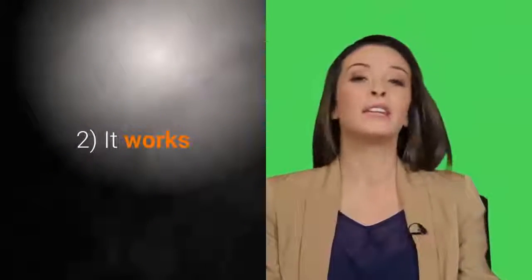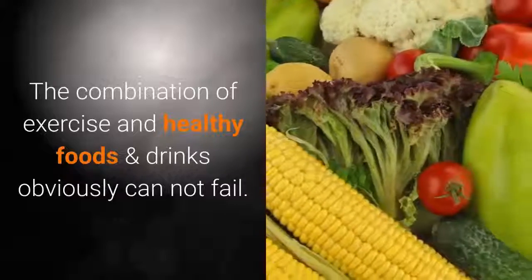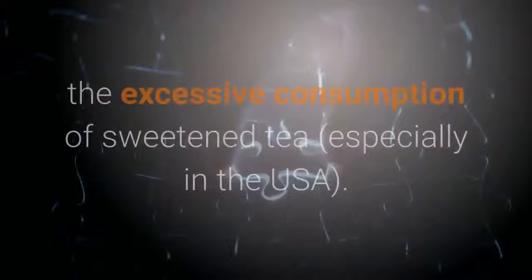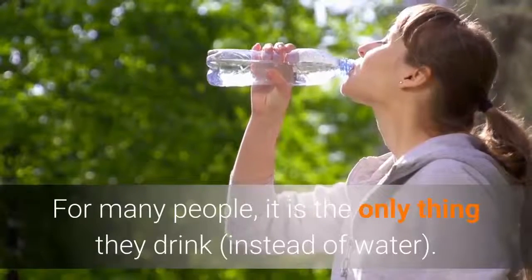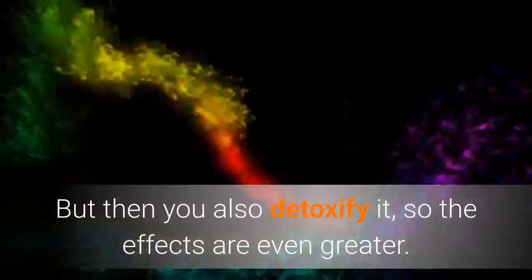2. It works. The combination of exercise and healthy foods and drinks obviously cannot fail. Better yet, it solves one of the main food-related problems today, the excessive consumption of sweetened tea, especially in the USA. For many people, it is the only thing they drink, instead of water. If you are like this, switching from sugary sodas to red tea alone makes a huge difference to your body. But then you also detoxify it, so the effects are even greater.